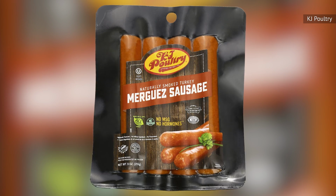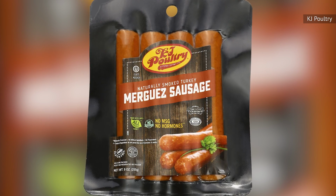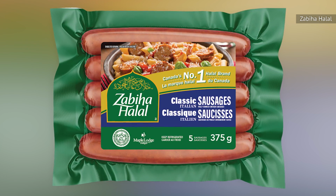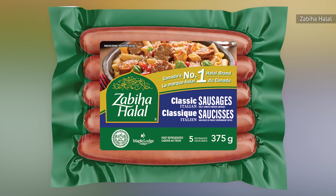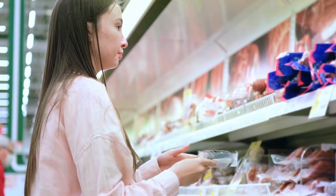If you follow a kosher or halal diet, or you just want to avoid pork, then turkey sausage might sound like a fantastic option. But be careful, as it can sometimes contain ingredients that aren't allowed in these diets. Some turkey sausage is actually a combination of turkey and pork meat. Commercial brands will of course list pork if it's an ingredient, so make sure to check the labels carefully.